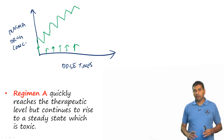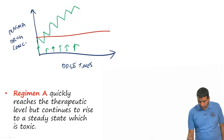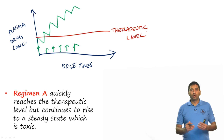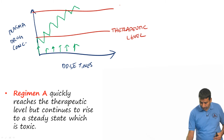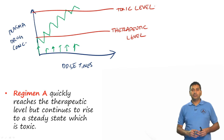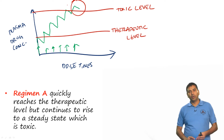As the dose increases, you would have this type of behavior. At this plasma drug concentration level, we can determine two important parameters. Let us say this is the level at which the compound is effective, that is, the therapeutic level. You would want plasma drug concentration to be higher than the therapeutic level, but let us say this is the toxic level. That means at this concentration or above, the drug is toxic. Therefore, we would want to avoid this region completely and dose it such that we avoid going to the toxic level.